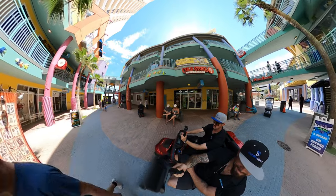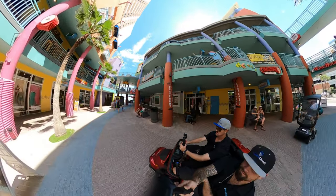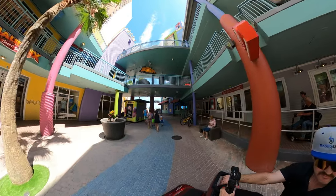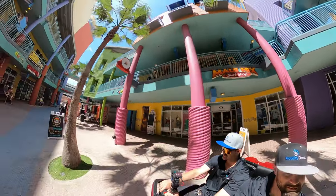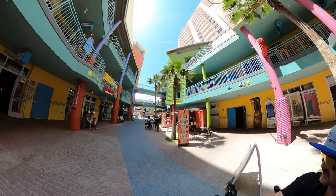All right, now that's going to wrap up our video showing you how to ride Afikim mobility scooters on a beach. And just keep in mind that these scooters won't work on every single beach. The scooters don't like soft powdery sand and you will get stuck. So make sure if you're going to ride it on a beach, it's going to be one that's hard just like Daytona Beach.